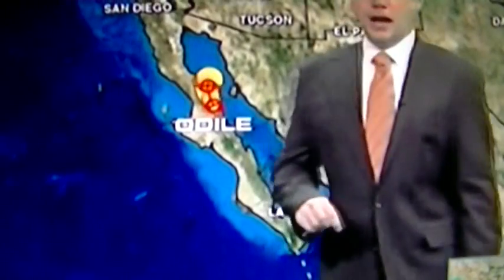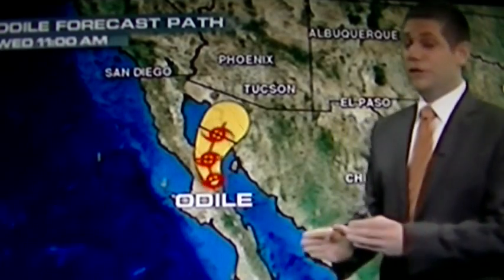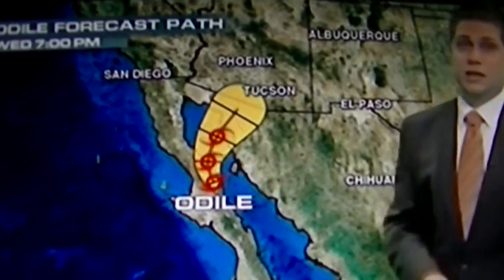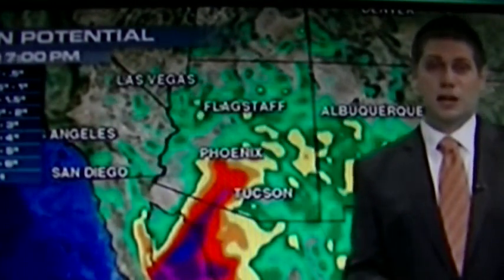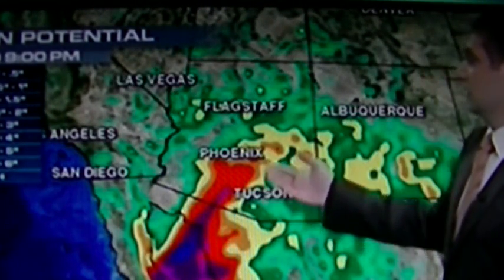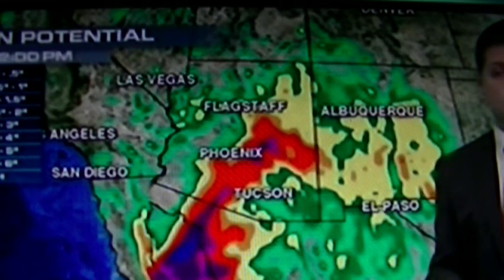We're going to see again the path of Odile continue to trek towards the north and then veer slightly to the north and northeast. That's going to give us the effects mainly in the form of rain into parts of the desert southwest. So lots of heavy rain, 6 to 12 inches of rain in some cases across parts of southwest and southwestern Mexico, I should say, and then into the desert southwest of the United States.